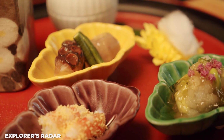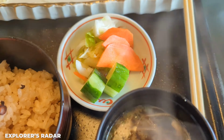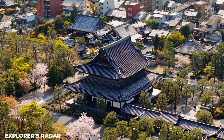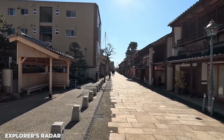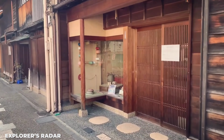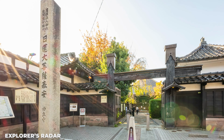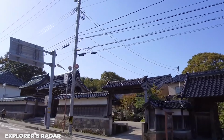Many restaurants serve kaiseki-style meals featuring these ingredients, providing an authentic taste of seasonal Japanese cuisine that changes throughout the year. Spend your afternoon exploring one of Kanazawa's lesser-known but equally captivating districts, Nishichaya. This smaller tea house district offers a quieter alternative to Higashichaya, with traditional buildings converted into unique cafes and craft workshops. The area is particularly known for its confectionery stores and the nearby Teramachi Temple district, where 70 temples and shrines create a peaceful walking route.